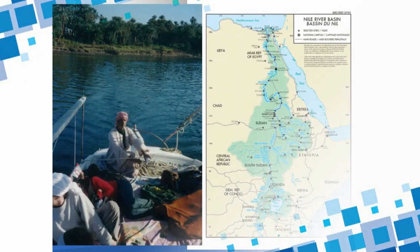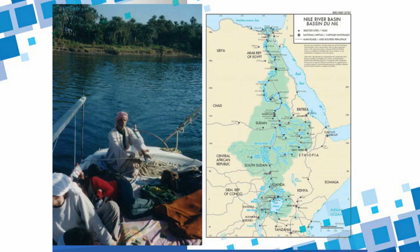So let me introduce the issue to you. Most of the people in Egypt live, as we all know, near the Nile and are highly dependent on it. It is their lifeline. And if we think of Egyptian history or Egyptian stories, they always relate to the Nile. So Egypt basically uses the Nile for everything, for drinking water, for navigation, for energy.